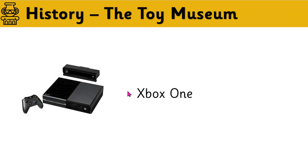Yeah, there are lots and lots of games consoles like this. PlayStation and Nintendo have got similar games consoles. Are they ancient, old, or modern? Write down what you think, and then we'll move on to the next one.